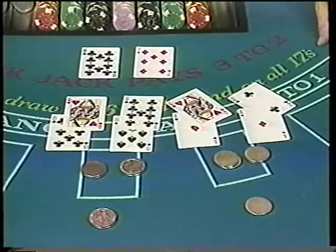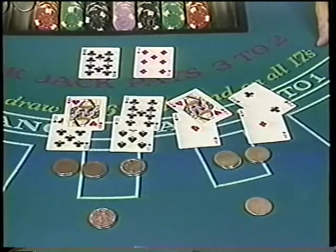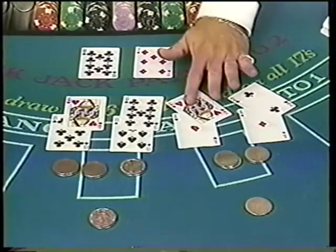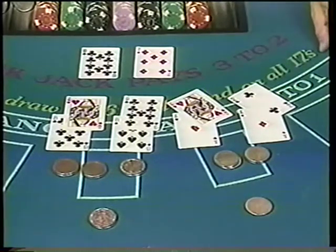So we've got 17. You know you're going to stay. The 8 takes a card. He's got 18. He's going to stay. The dealer has 17. So 18 wins. 17 pushes. Push means you don't win, you don't lose, a tie. The 21 wins here. The 3 loses here, so that's just a wash also.